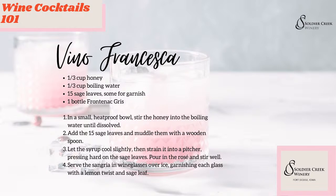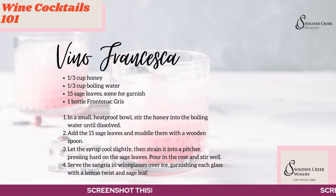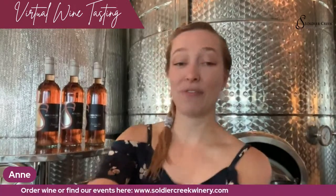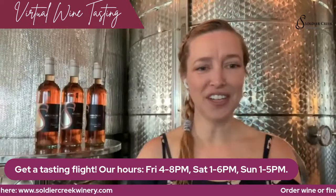All right. Something else we're going to talk about, Frontenac Gris. While you're screenshotting your Vino Francesca, I'm going to talk about the vineyard a little bit. We have about 1.5 acres of Frontenac Gris in our 2 vineyards here. Tammy, who is our vineyard matriarch, has been very busily thinning the Frontenac Gris. Frontenac Gris is a very vigorous vine. It's kind of a jungle.